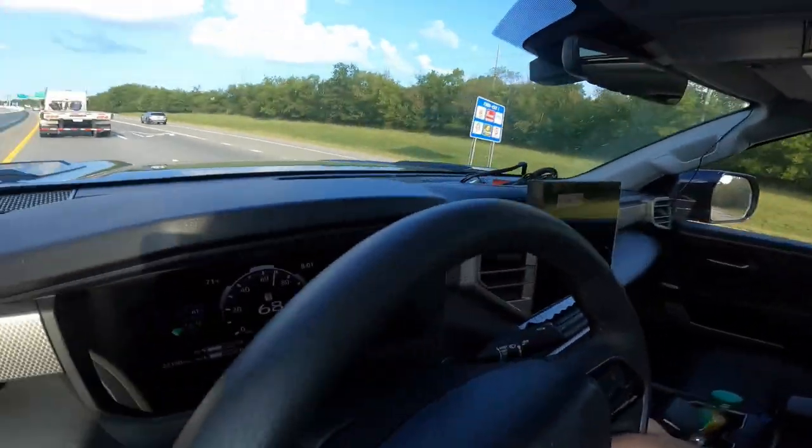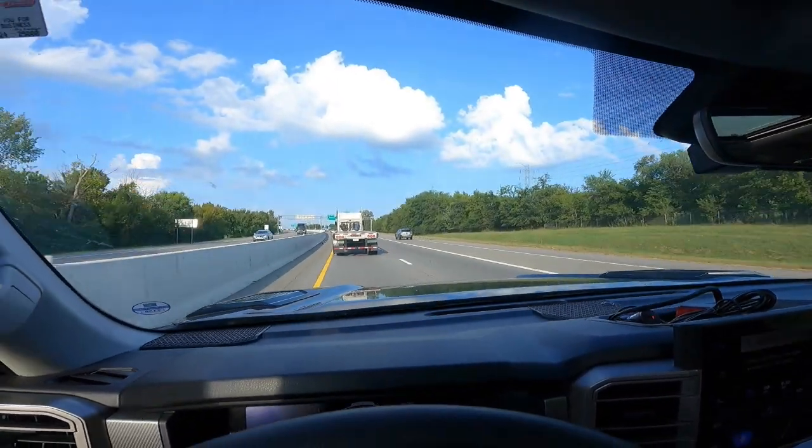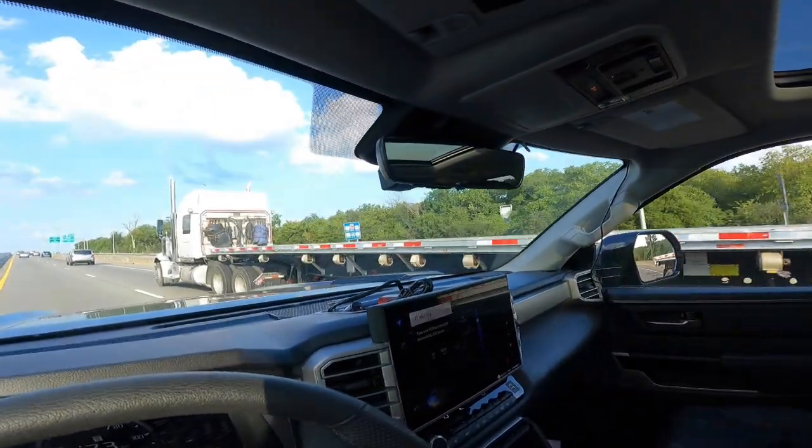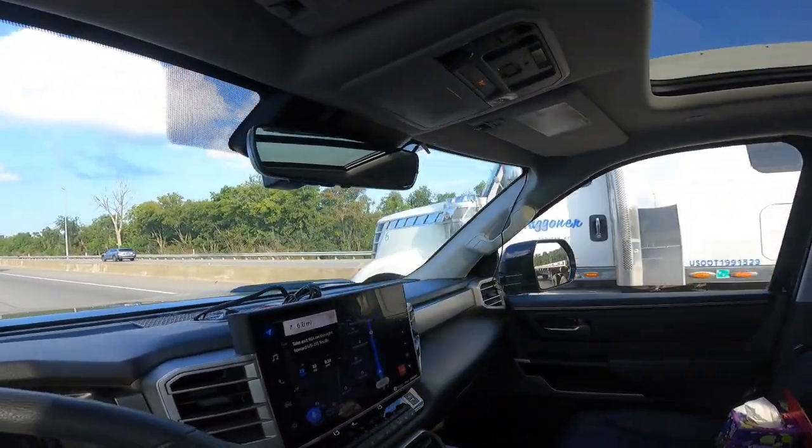So that being said, sometimes not all drivers are the smartest apples of the bunch, right? If you look ahead of me here, you've got this flatbed. There are two different kinds of cabs that you can have. You can have what's known as a day cab, or you can have a sleeper. This one he just kind of got over, and he's got a sleeper, and you can see that little extended cab with a little bed back there, right?